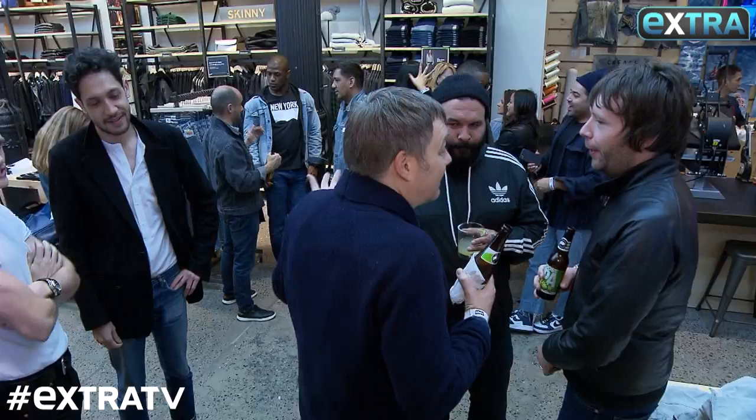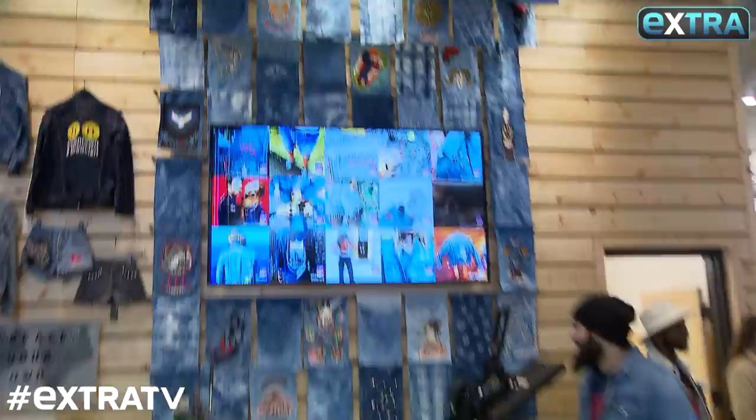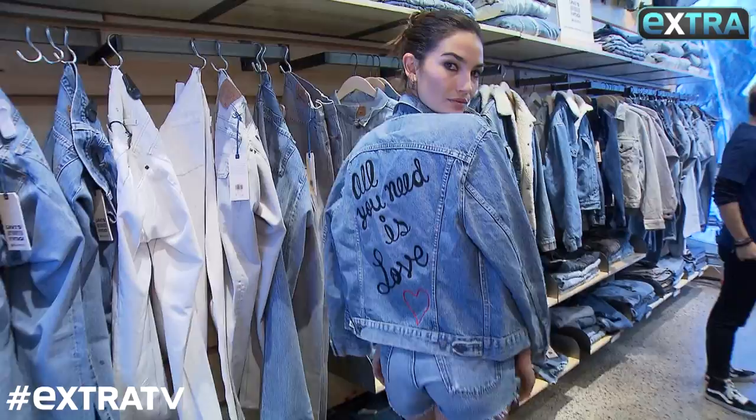It's so exciting, the fact that they have now 50,000 pieces of vintage Levi's at these flagship stores. It's just super cool. And what makes vintage Levi's even cooler? Customization at their tailor shop. The patches, the embroidery, if you want your name on it, a personal message. Like to me, I put all you need is love, something that means so much to me, and now I can kind of like wear it on an awesome piece of denim.